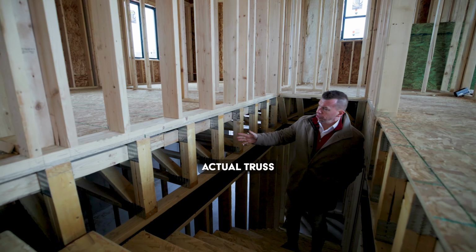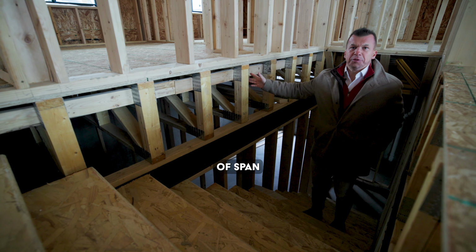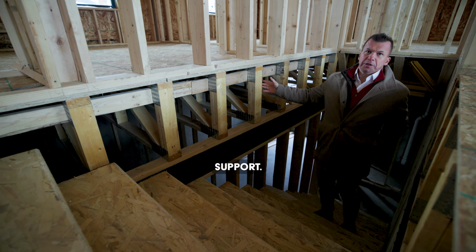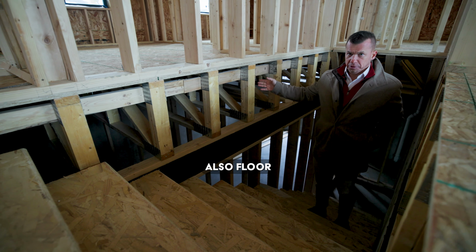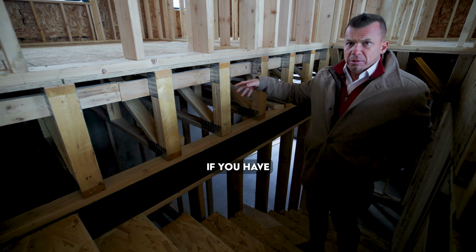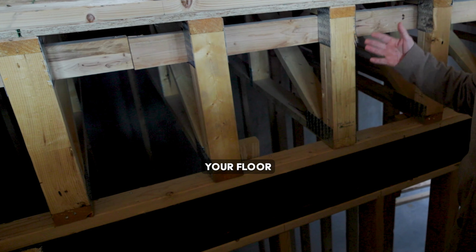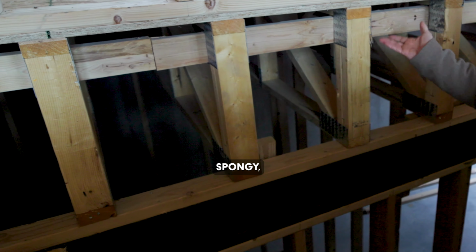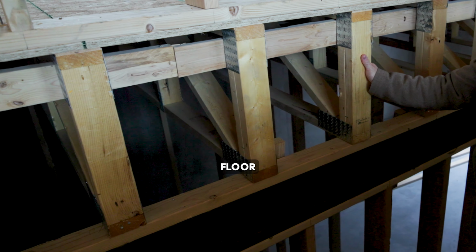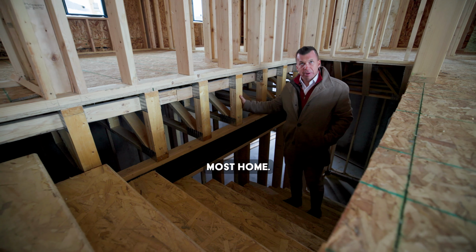It is an actual truss that is able to reach longer lengths of span without having support posts. Also, floor trusses can carry a greater weight. So if you have a concern that you have a long span and that your floor might be kind of spongy, you can definitely consider floor trusses versus the standard I-joists that come in most homes.